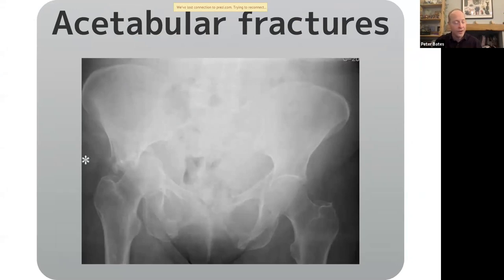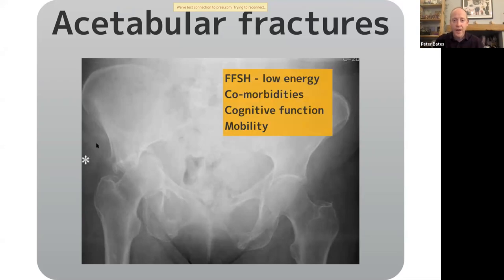Acetabular fractures, I've kind of breezed over these because I haven't really mentioned them, but acetabular, like hip socket, fractures in the elderly are a big deal because you can imagine how disabling this one is. You can see on the left side here, you've got a normal looking hip. On the right side, the whole hip's kind of imploded, or exploded inwards. Again, fall from standing height tends to be low energy.